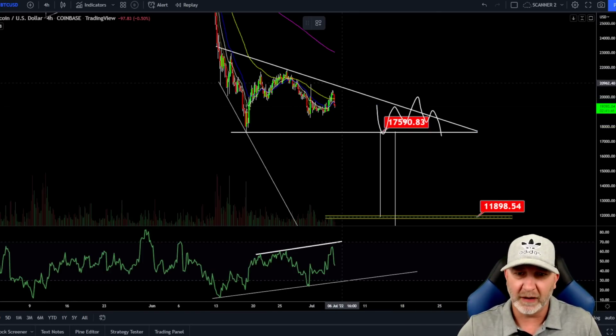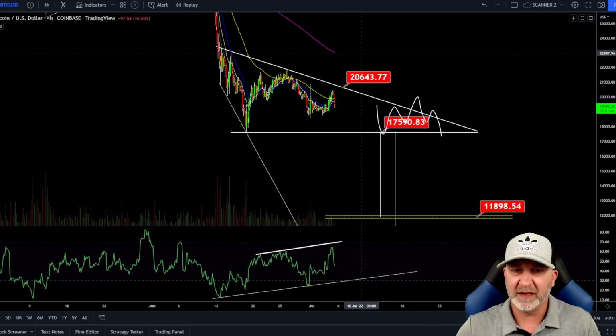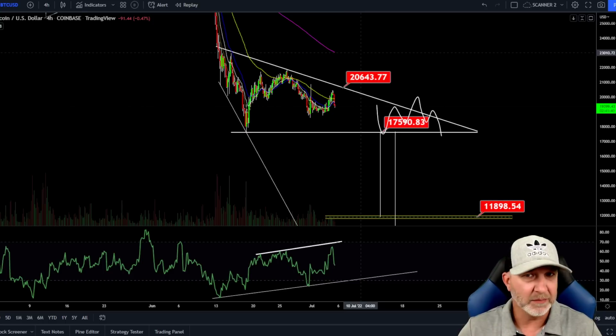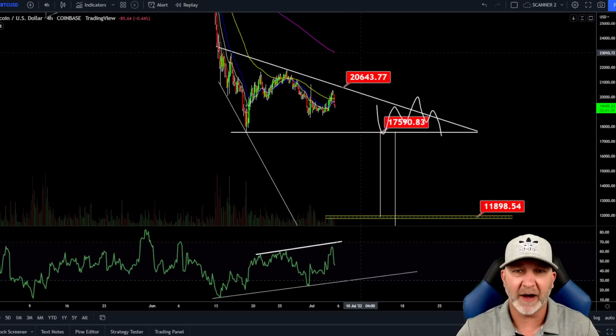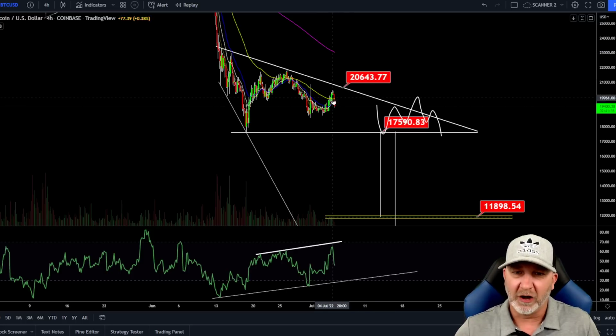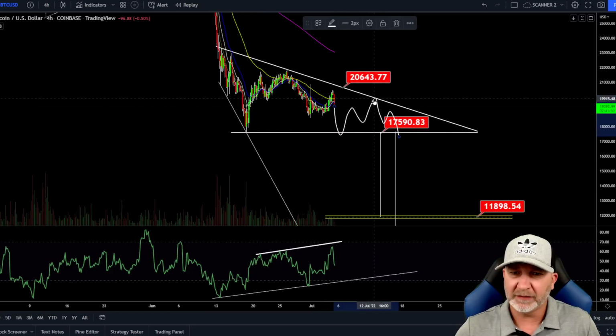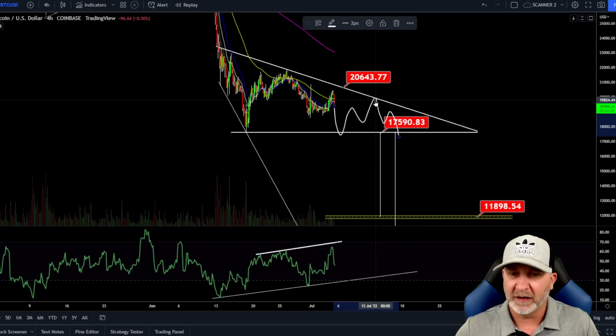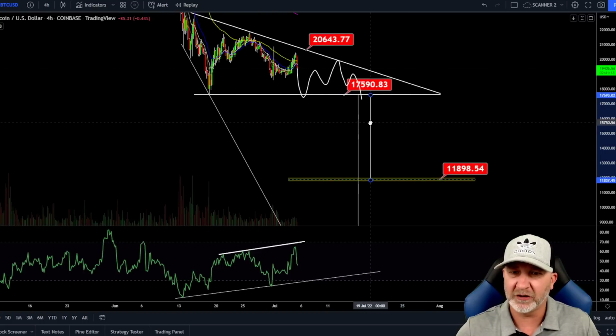Let's take a look at where that would be. That would invalidate this, and then we would probably be looking for that possibly as high as 24.5 range. But as long as this holds, I see us coming down to retest this again. If it holds, then expect a bounce back up to this area, maybe around the 20,000 again after 17.5. Just another ABC and then another ABC down. And once this 17.5 breaks, our target there.